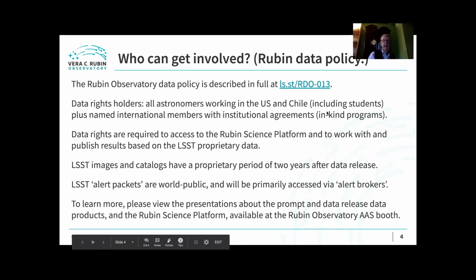Who can get involved? This is about the data policies for the Rubin Observatory, and Rubin Observatory data policies are listed in the documents that are in the top line of this view graph. So Rubin data rights holders are all astronomers working in the US and Chile, and that includes students plus named international members with institutional agreements, the so-called in-kind programs. You need to have data rights to be able to access the Rubin Science Platform and to work with and publish the results based on the LSST data.